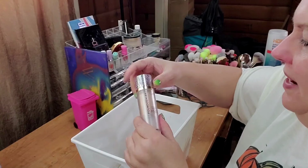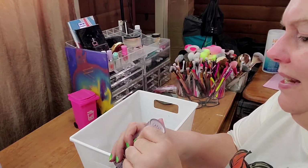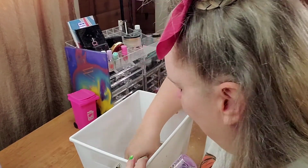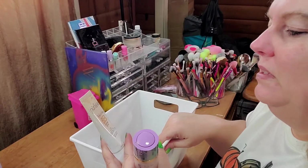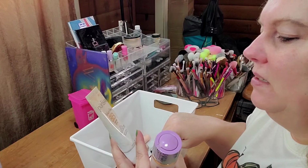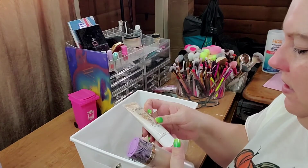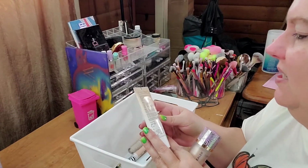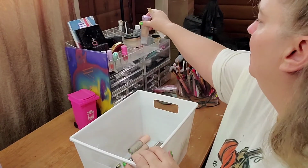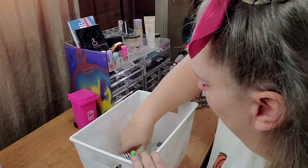So then we have the Found Sealer by Tarte. And this is in the shade Light Fair Neutral 16N. And then the Pure Lisse BB Cream. Oil-free for all skin types. What shade? It just says light. So we're going to use those two for foundation. That way I have a BB cream and a full coverage.